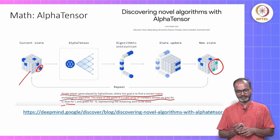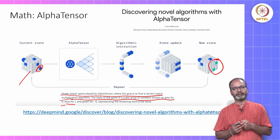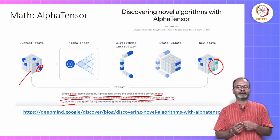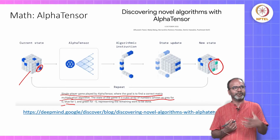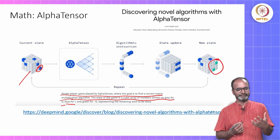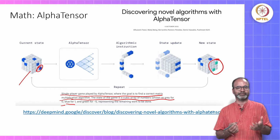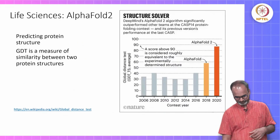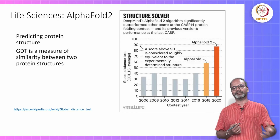Discovering novel algorithms with AlphaTensor. I think these directions have become very, very effective now. Much more research is done in these directions in terms of looking at how to use these models to solve some real world problems. I think these models have become very, very available in technologies that you and I are using in the real world right now. They are no more, so to say, research paperish or some algorithms that are available somewhere.